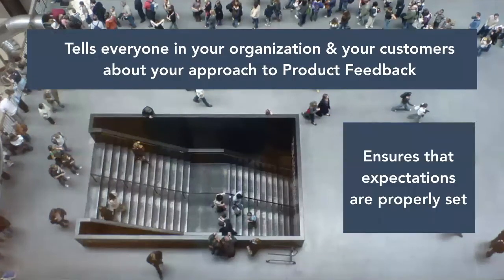So a good comparison would be, if you think about support, the SLA that you have in place, or an employee handbook, something like that. The best part is it's really, really simple to put together. It takes up very little time. So we'll have a look at a kind of example policy in a second.